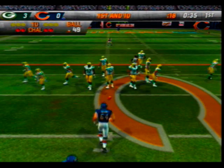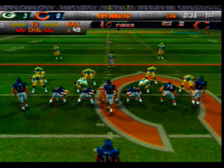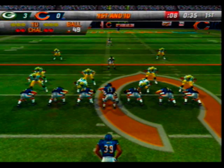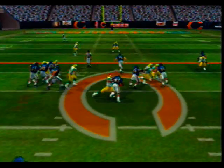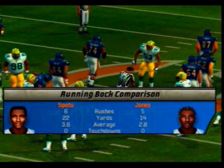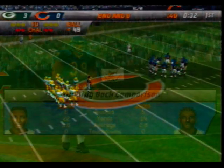So after the interception, now it's first and 10. The Packers come out in a nickel package. Single is there for the tackle. So after that run, we can see how the two main threats on the ground have fared so far.